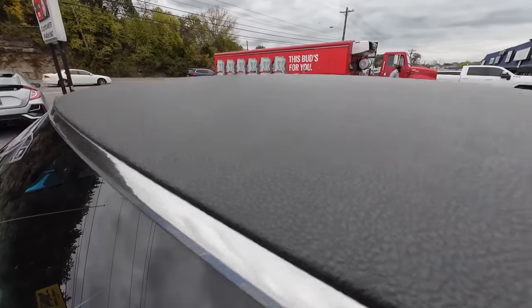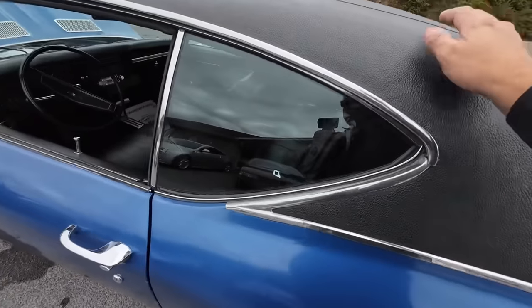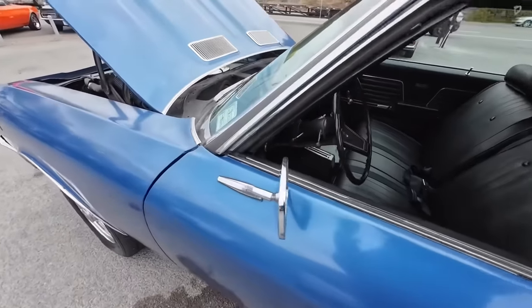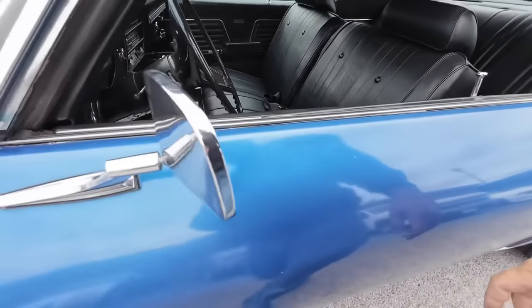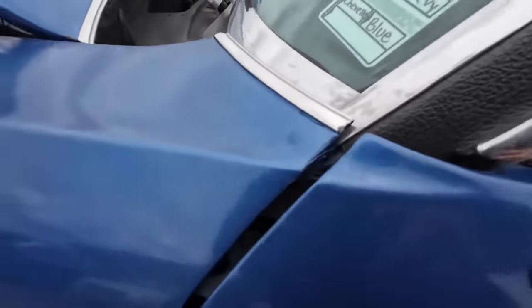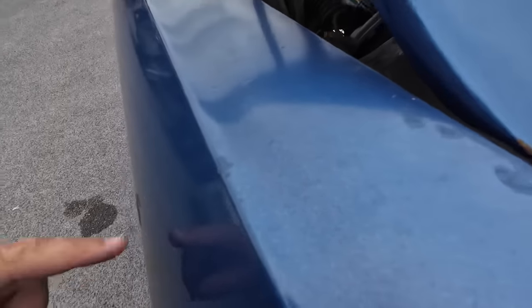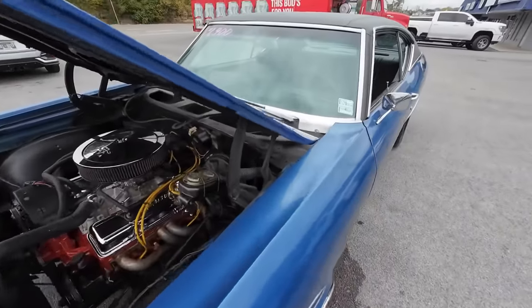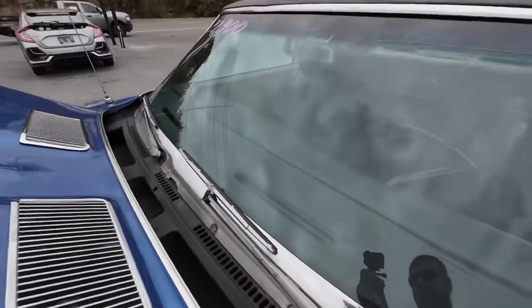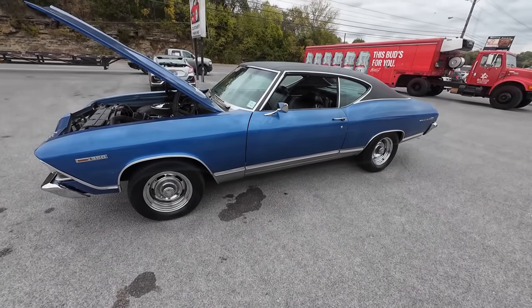The front here looks good. Seal looks good around that window. Little cracks down here. Mirror looks good. Chips. A little haziness going on up here. Good deal. Made it around the outside. Let's go ahead and open up that door and check out the interior.